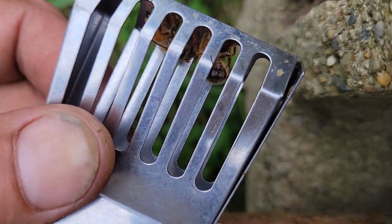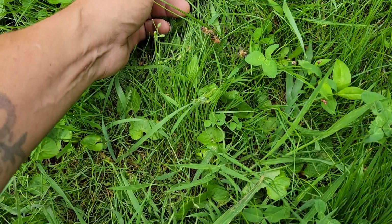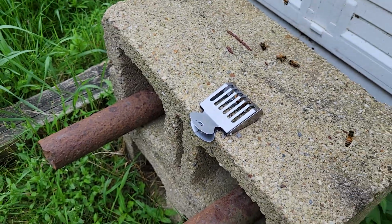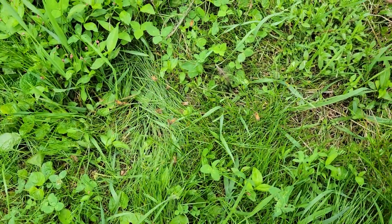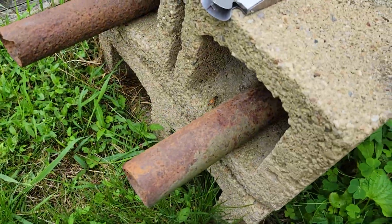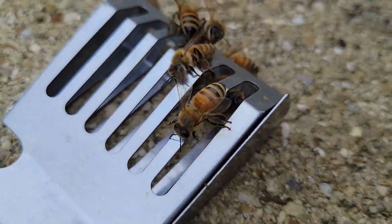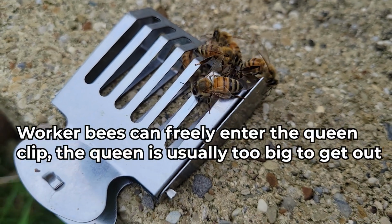Okay, she's in there. So what I'm gonna do is just set this clip. I think I'll set it right here. And these bees down here, there's not very many now. They definitely finding her quick.